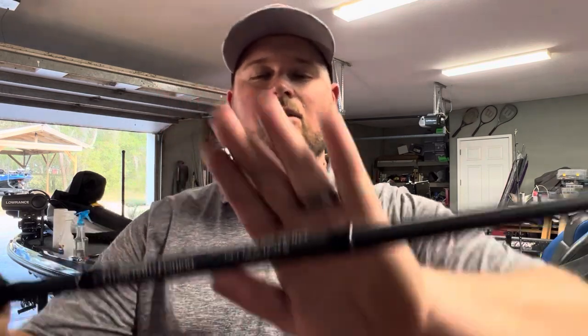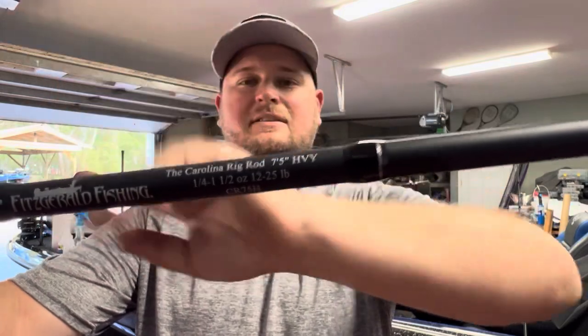All right, the next one, this is actually one I'm really excited about because I've never fished this one, and it's part of the Bryan Schmitt series of Fitzgerald rods. And Bryan put this in my hand at iCast last year, and I was really impressed with it. So this is the Carolina rig rod, is what they call it, 7.5 heavy power rod.